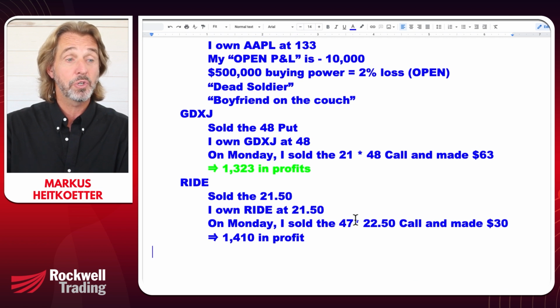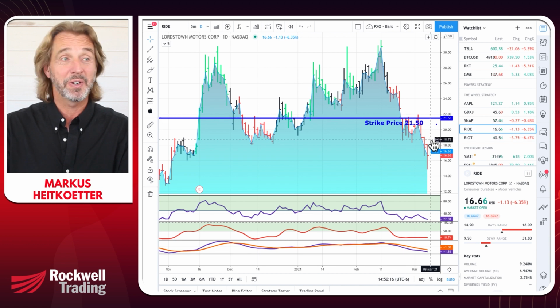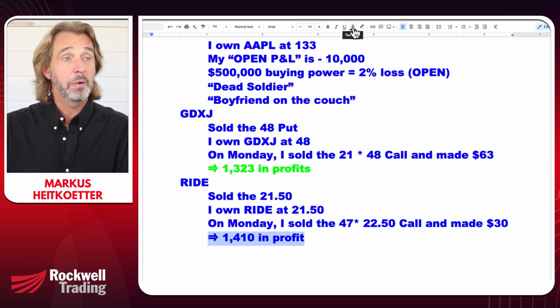Now I will keep all the premium, and this will not get called away if RIDE closes today below 22.50. But do you think in the next 10 minutes that RIDE will go above 22.50? Probably not, right? So I will keep all of the premium. So this is what I made in profits there. Again, I am down on this, and so we'll talk about it.